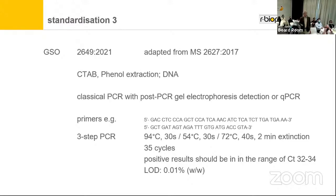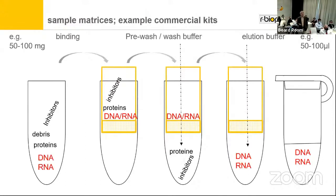It describes how to use a classical PCR with post-PCR gel electrophoresis. And they are using a 3-step PCR, having results with a limit of detection of approximately 0.1%. And the results should appear in the range of 32 to 34 CTs. Another example, this is not according to the GSO. Let's say that's a commercial test where one can do this DNA preparation now with spin filters, not with wet buffers, with a phenol CTAB extraction.